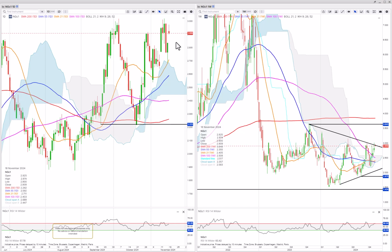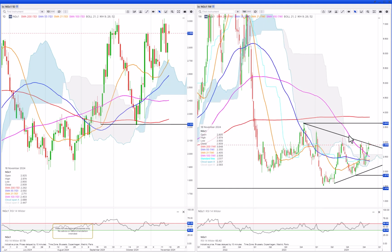We have the US nat gas still in this triangle-like pattern here. It tried to break out of it, got beaten back down again, so that's really key. It really needs to take out 302. It was also 302 back here, so that's really key. 302 is key.